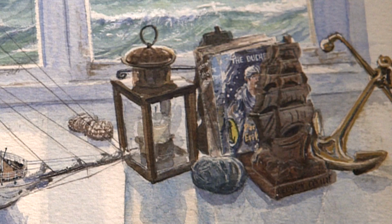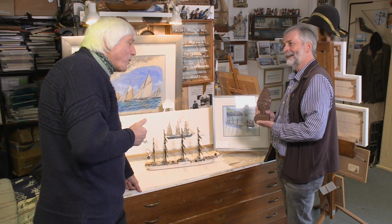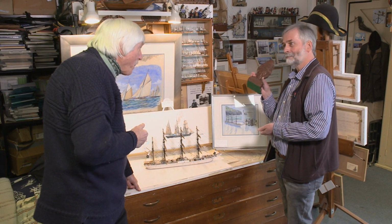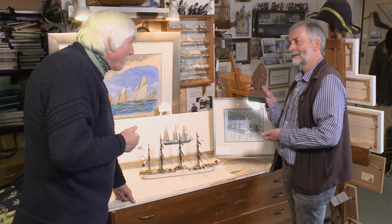I didn't pick that up. That's a painting of a book called The Duchess about Herzogin Cecile. My wife Ros has read and loved that book. And as you know, I'm sure, she was wrecked down near Salcombe. Yeah. This bookend, it's off the wreck.